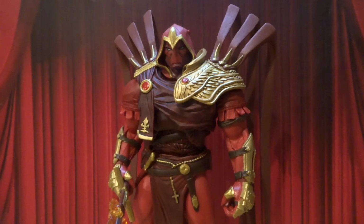Sadly, the second Azrael release wasn't as good, but this one really stands out, and in terms of what you pay, he's just so beautiful. I mean, this is a stunning figure, and that's why he's number 7. I didn't think they were going to outdo him, but that takes us to number 6.